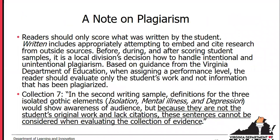And as a final note about these collections, readers should only score what was written by the students. Written includes appropriately attempting to embed and cite research from outside sources. Before, during, and after scoring student samples, it is a local division's decision how to handle intentional and unintentional plagiarism in a process or based on guidance from the Virginia Department of Education. When assigning a performance level, the reader should evaluate only the student's work and not information that has been plagiarized.